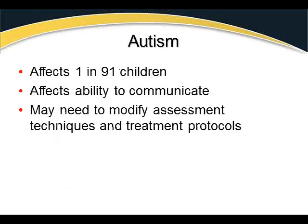So autism affects 1 in 91 children, and it affects their ability to communicate. In many cases, it's not just the communication, it's the social skills that go along with it. It's not that patients with autism are necessarily cognitively disabled, because many of them actually do very well in school. They understand many of these more complex and abstract concepts, but the biggest problem with autism tends to be their ability to have interpersonal relations, and that may include an appropriate presence in public.